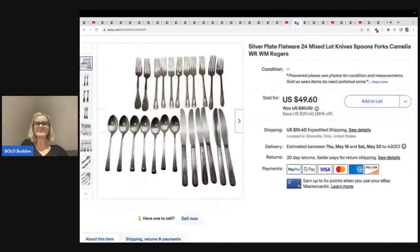All right. The next item I sold is this silver plate flatware. I picked this up, I think just like at miscellaneous garage sales, or maybe my husband gave this to me. I can't recall. I didn't have much in it. So I ended up selling this for a best offer of $37.20 plus shipping.